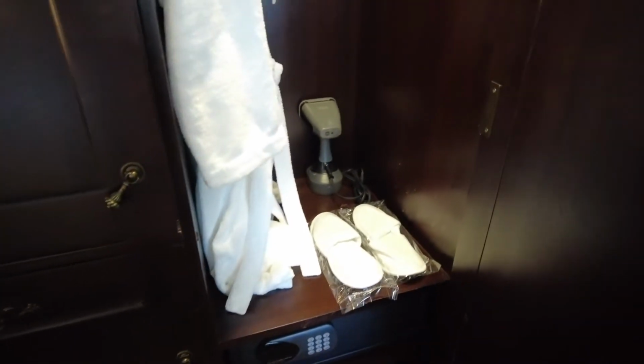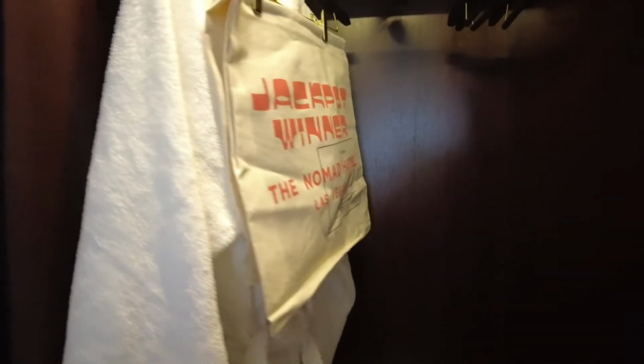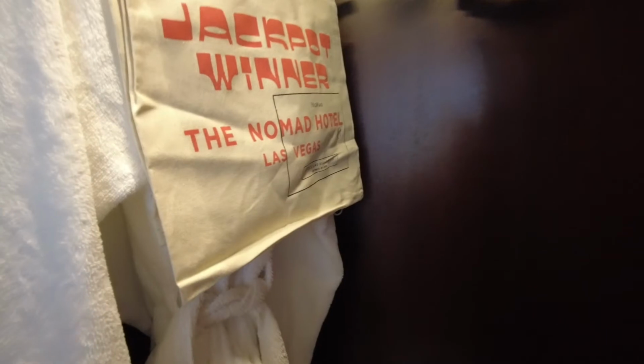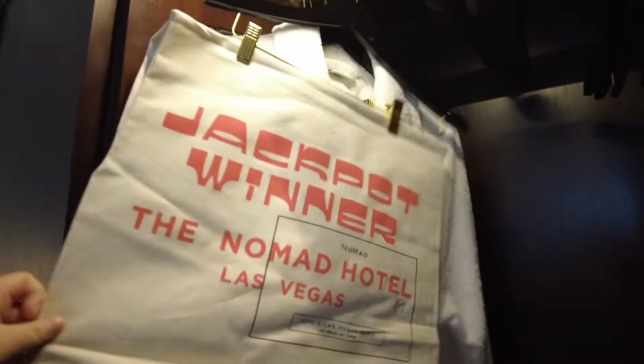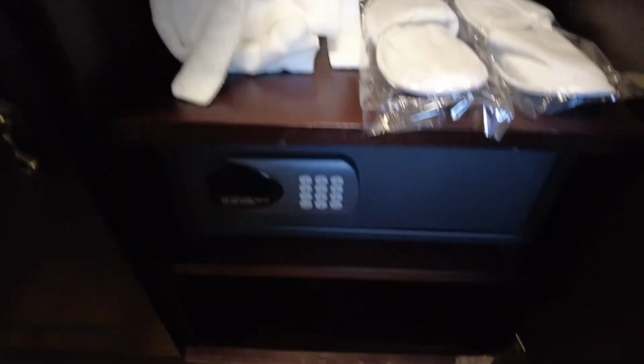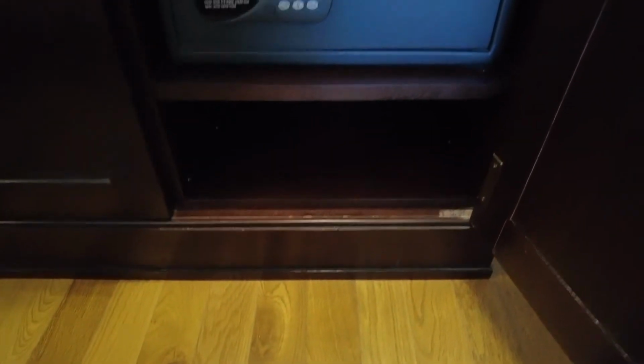Okay, and then the side, we got a steamer. We got some robes we can use. I'm not really sure what this is. Do we get to keep it? It's like a laundry bag or something. Who knows? We got some slippers. Cute. Our safe. And then more storage.